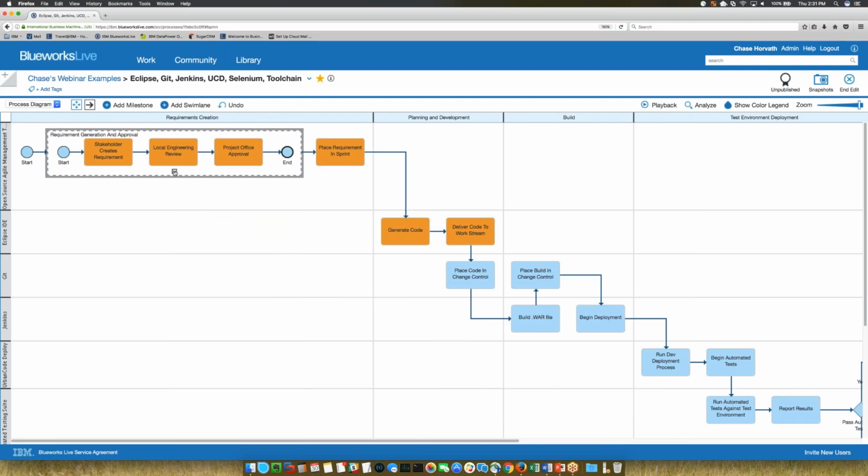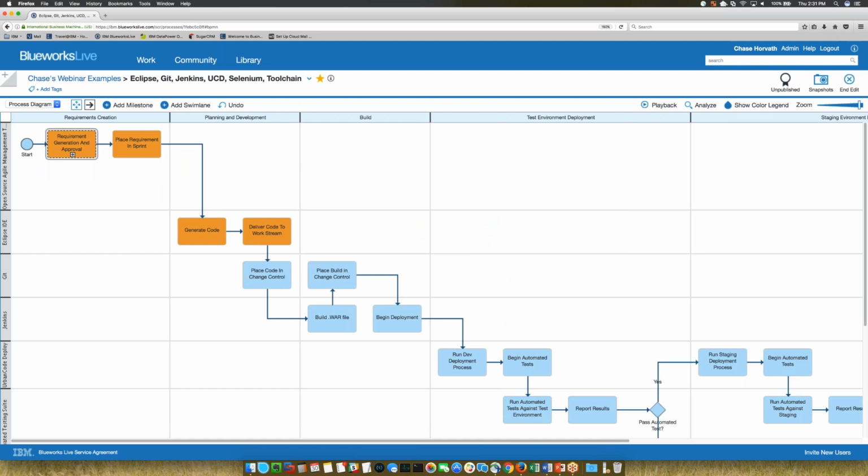And I can open this up and collapse it down. And that's just kind of a cool feature. I can use that to condense and clean up my process a little bit if I want. But this is definitely one of those processes where the inputs and outputs and the metadata are very important.